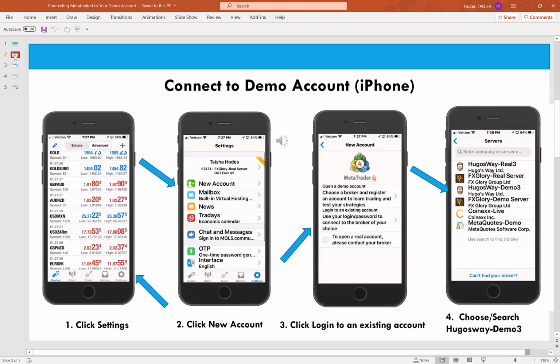Starting with your iPhone, when you open up MT4, look at the bottom right for this settings icon and click on that. Then you're going to click on new account, and select this second option to log into an existing account. Now, some people prefer to start with opening up a demo account that MT4 gives you, and that's fine as well.